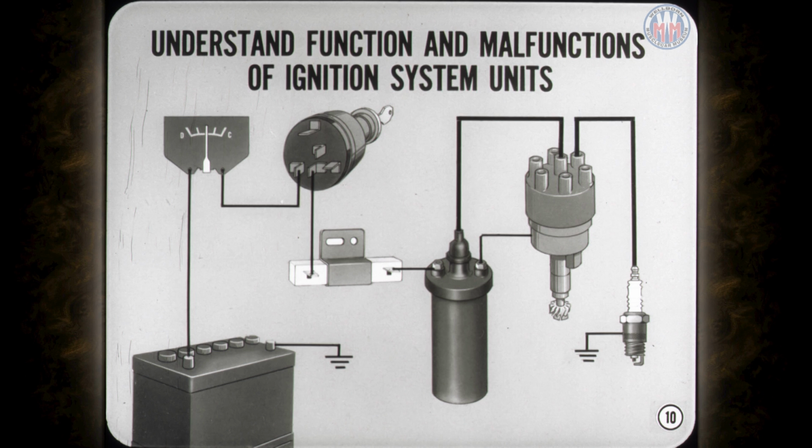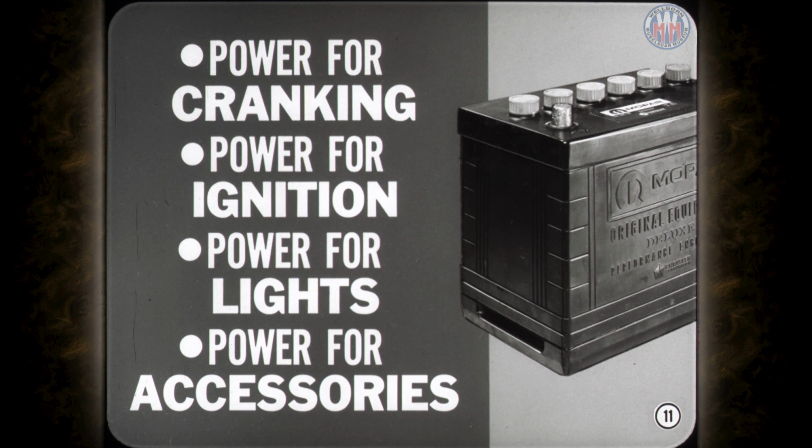Once you understand the function of each of the ignition system components, as well as the possible malfunctions of these units, you'll find it a lot easier to diagnose ignition troubles. So let's go through the system, one unit at a time. The battery is the source of electrical power for cranking the engine and operating the ignition system. It also provides the power for the lights and electrical accessories.